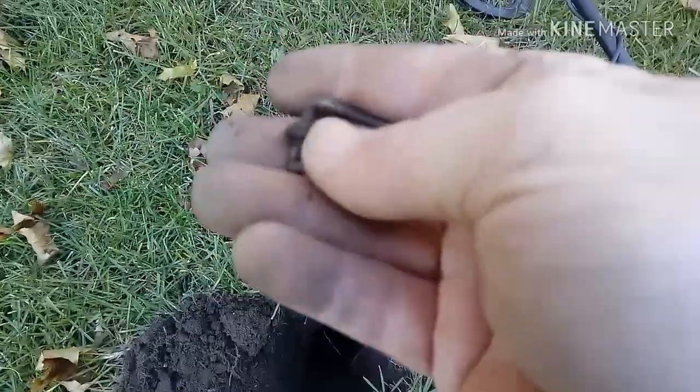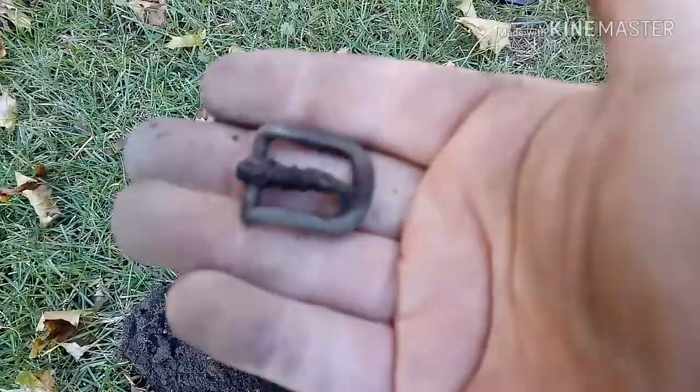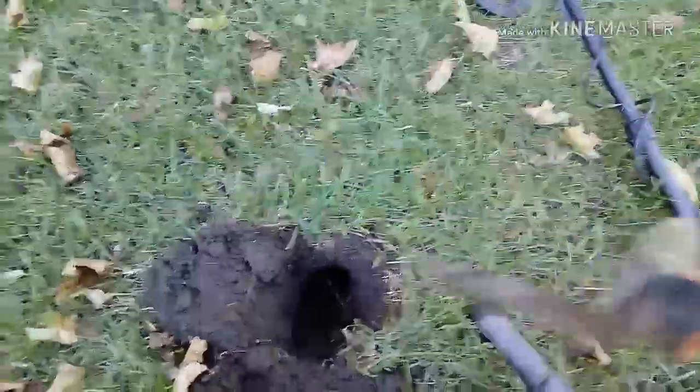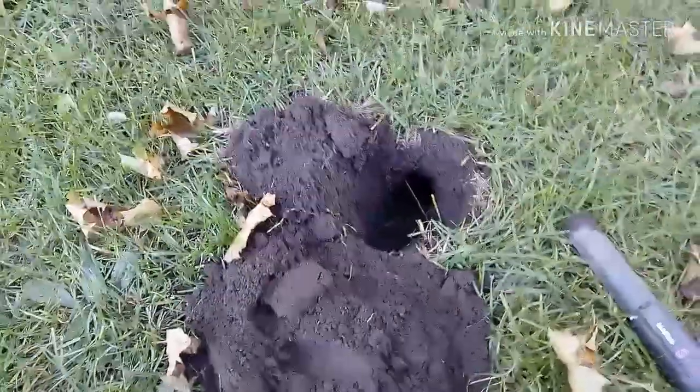Now whoever was detecting here must have just been cherry picking, looking for coins. Well, they missed that modern quarter. I don't know how you would pass that up. That sounds so good, but I'm happy with the D buckle. It was down there, six to seven inches. So that's awesome. Got to be old.